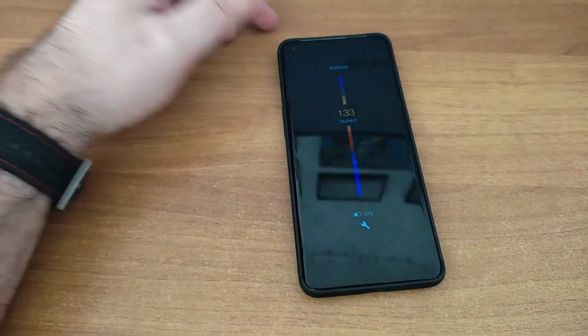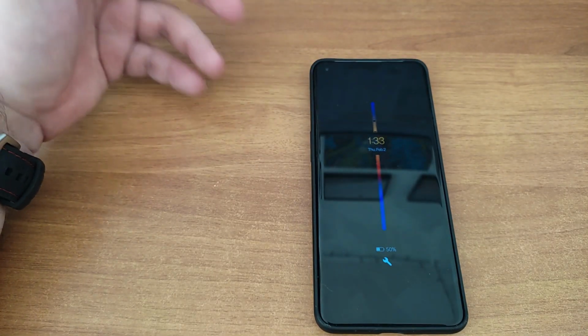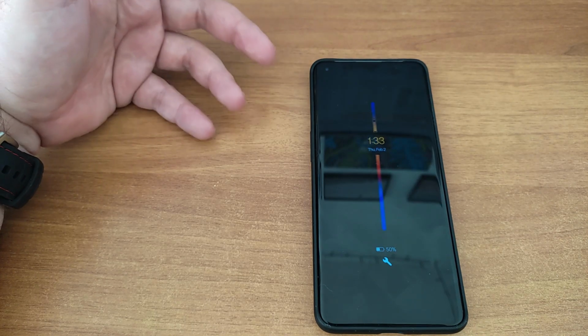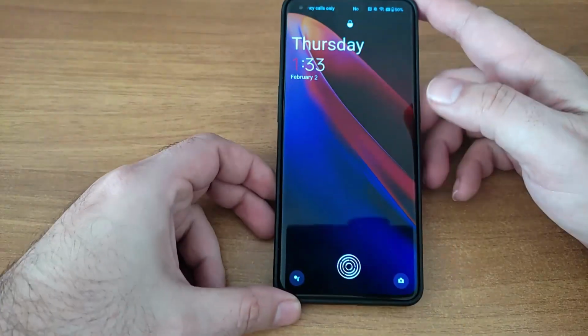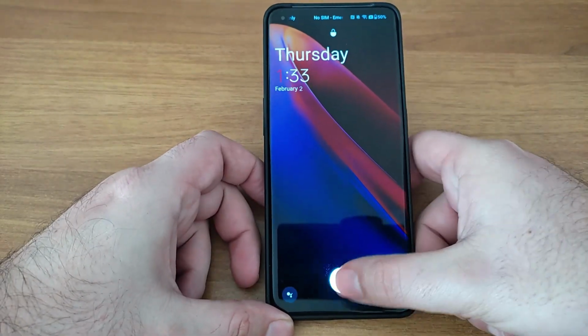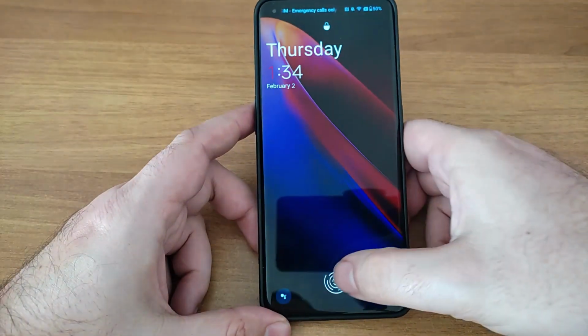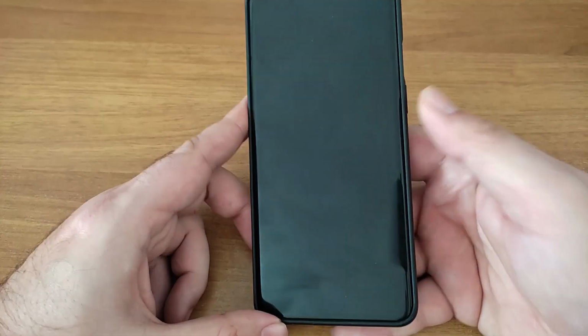Display, amazing. Software needs a bit of adjusting to, but it has a lot of options. And the camera is very good, but we'll go over it. Let me first show you how well the fingerprint scanner works. So as you can see, incredibly fast. I'd say 9 out of 10 times it will be great.